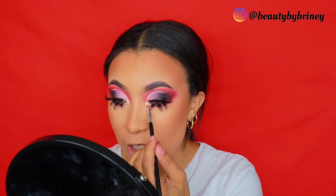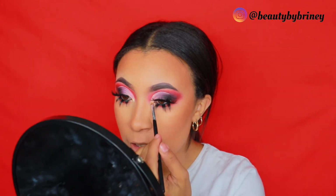See, I told you I wouldn't do the typical brown smoky eye. Looking at that palette, you would have thought I would have come out with a brown smoky eye, and I actually didn't. See, never underestimate me, guys.